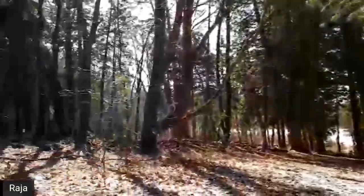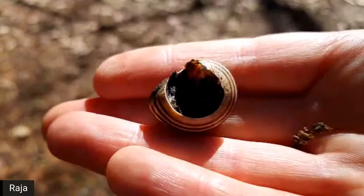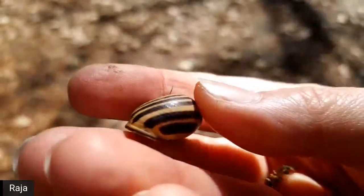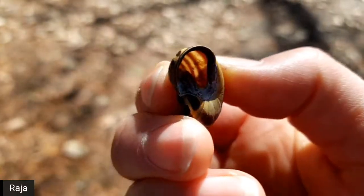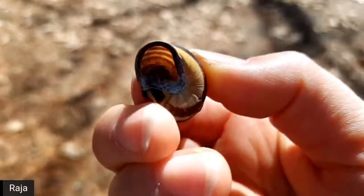I'm just going to see if I can show it again so people all know what we're talking about. There is the shell, and the top is all broken off. There's the side. And there's the part where the shell's foot usually comes out of. Right there.